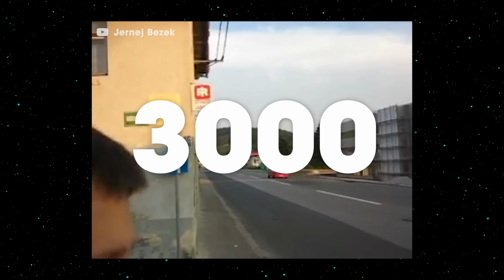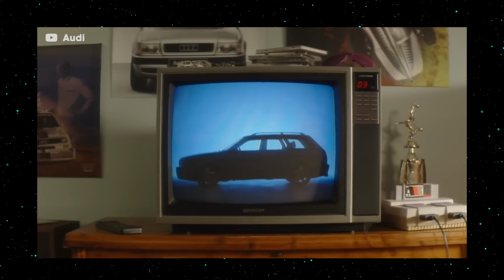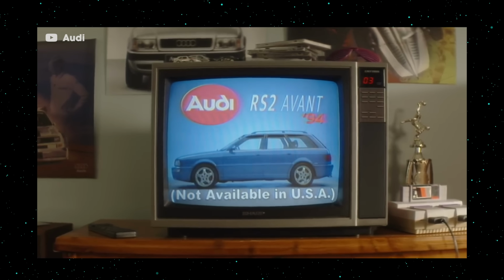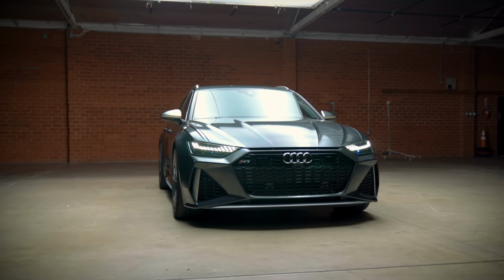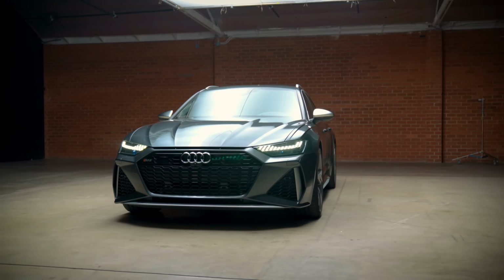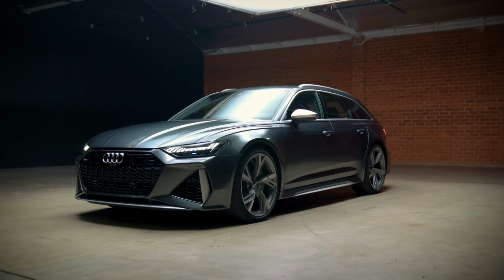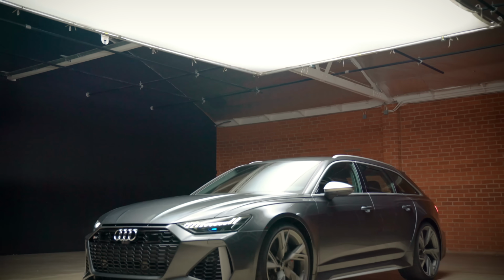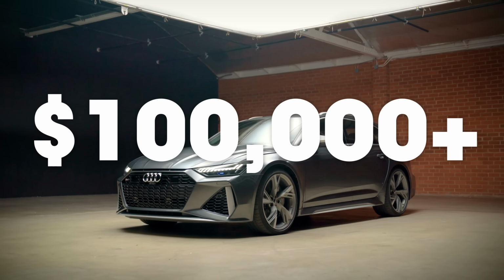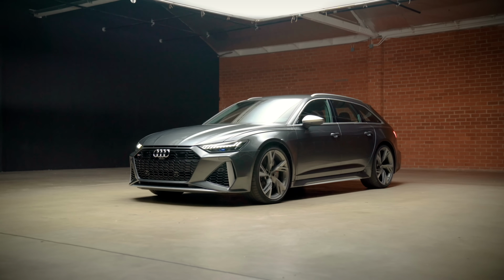Only 3,000 were made, and European car enthusiasts bought them up while Americans cried and begged and waited. Then came an RS4 Avant and an RS6 Avant, and we didn't get any of them until now. 25 years after the very first RS model, Audi finally realized we've wanted fast wagons all along, and I literally could not be happier. They know they aren't gonna sell a ton of them because the price tag is gonna be 100 grand, but they're bringing it over for the handful of buyers who want something very fast, very functional, and very exclusive. And Americans are excited.